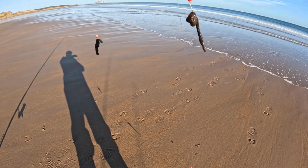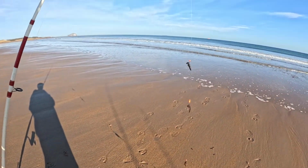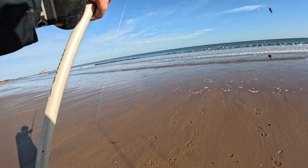That first fish came on lugworm. I've just baited up again and I'll get it back out. That was just over at the left hand side. I'll get it back out there.